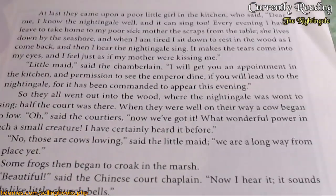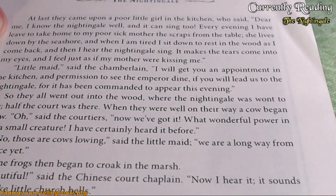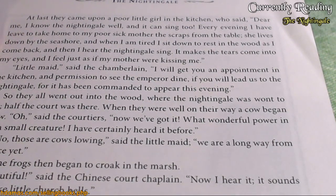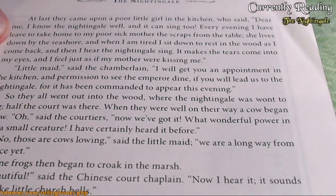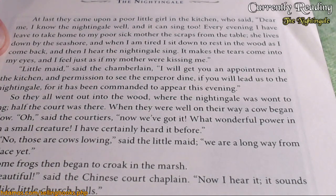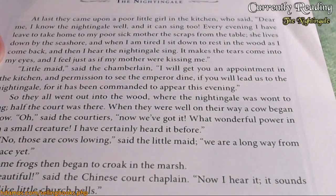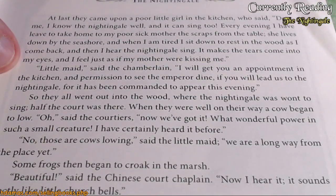At last they came upon a poor girl in the kitchen, who said, "Dear me, I know the nightingale well, and it can sing too. Every evening I leave to take home to my poor sick mother the scraps from the table. She lives down by the seashore, and when I am tired I sit down to rest in the wood as I come back, and then I hear the nightingale sing. It makes the tears come into my eyes, and I feel just as if my mother were kissing me."